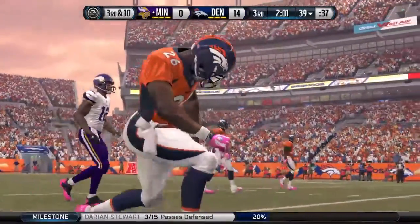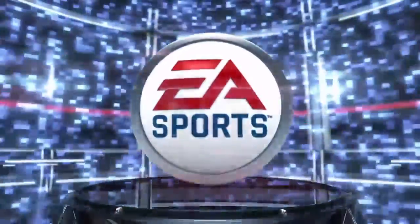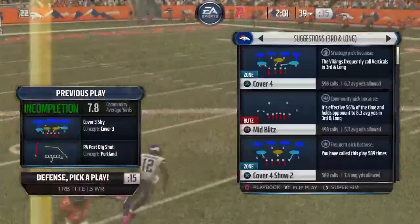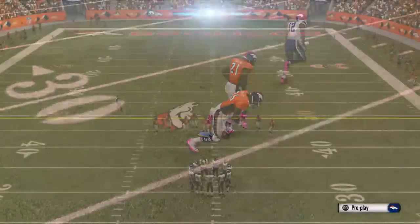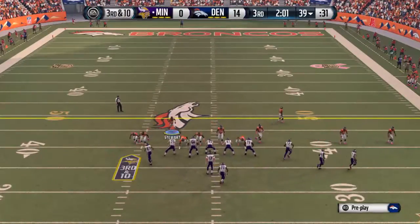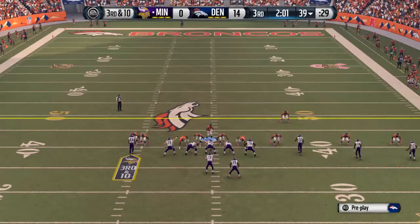Even though it's 3rd and long, you can't be over there playing it safe. That has not worked for you. Time to call a play, take a chance, and get that football down the field. Following that incompletion, it sets up 3rd and 10. The Broncos defense brings in an extra member of the secondary. They'll go nickel.